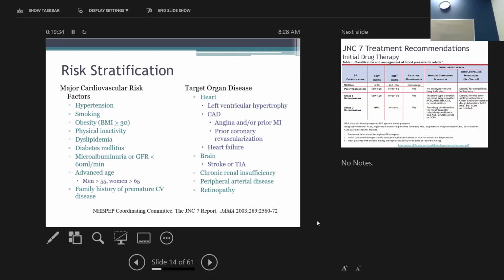For target organ damage, these are all things that high blood pressure essentially can hasten. Everything from heart failure to a stroke to coronary artery disease to left ventricular hypertrophy, which just means enlargement, retinal disease, peripheral artery disease, chronic renal insufficiency. These are all things that hypertension can contribute to.